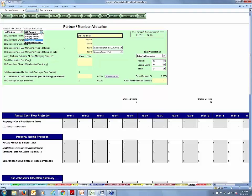Are we the investment manager? You tell us. Just make sure that it matches up with what it says in the offering memorandum and in the operating agreement. We're going to call ourselves managing members. Boom, changed everything that way. Now, what do we put over here?